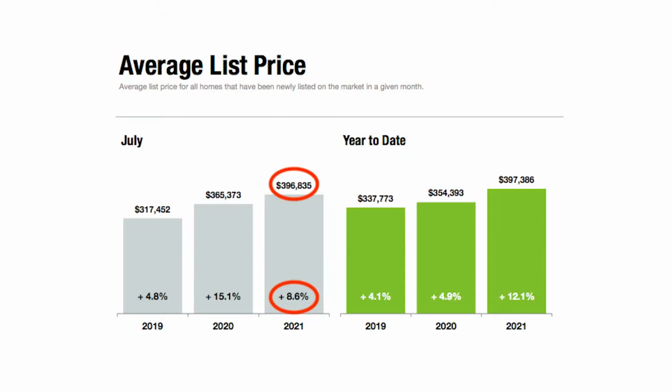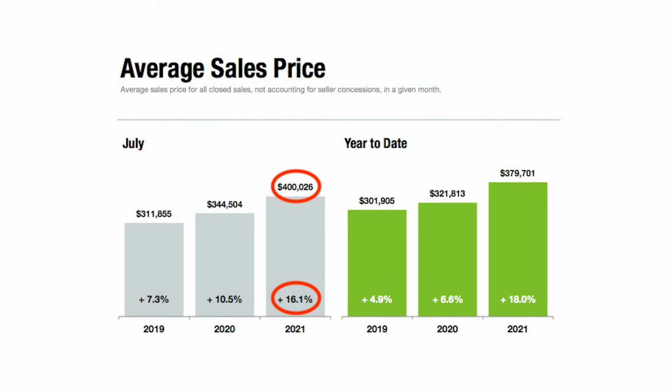So next, let's talk about average list price. The average list price sits at $396,835, which is an increase of $31,000 from a year ago. But when we look back to 2019, that's an actual increase of $79,000. So sellers right now are still enjoying some serious equity gains. And since the average list price has risen, naturally we should also see the same type of increase for average sales prices, and we do. The average sales price has topped $400,000, and looking back again to 2019, that's an increase of $89,000 in just 2 years.